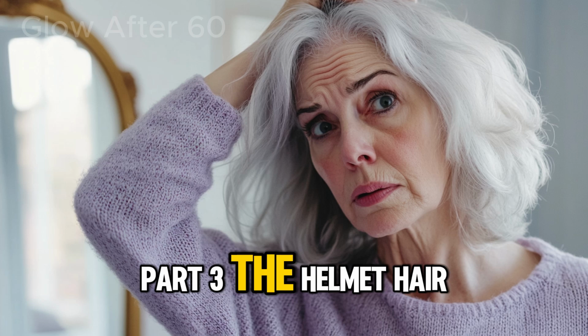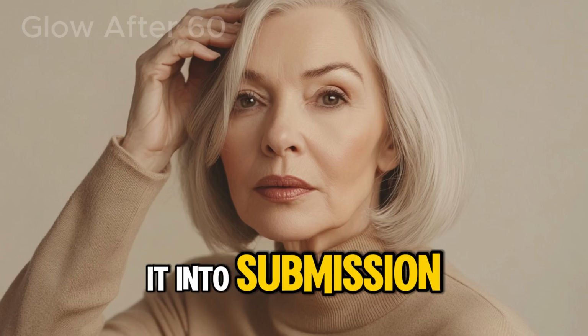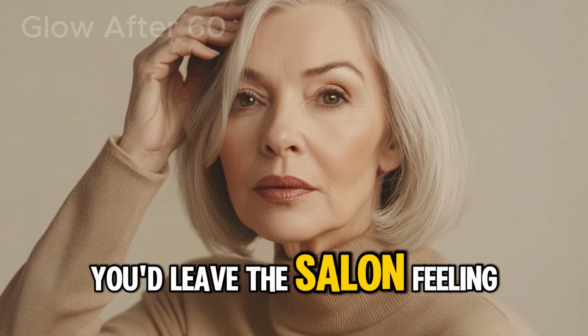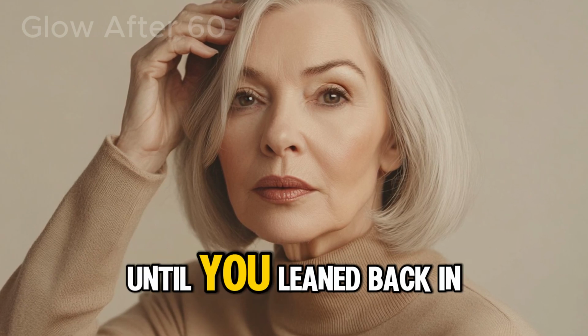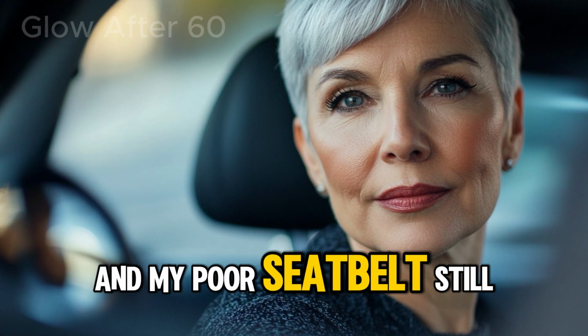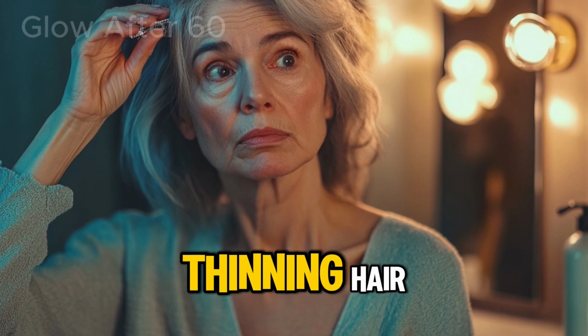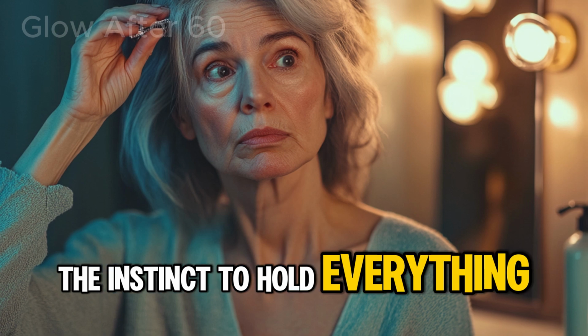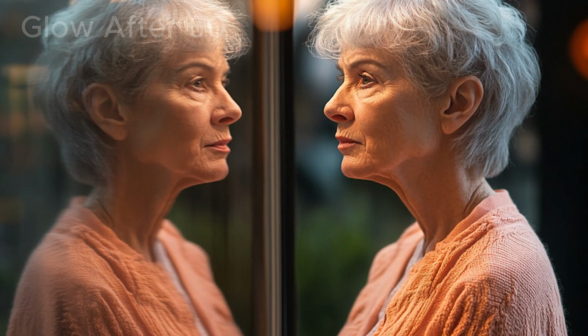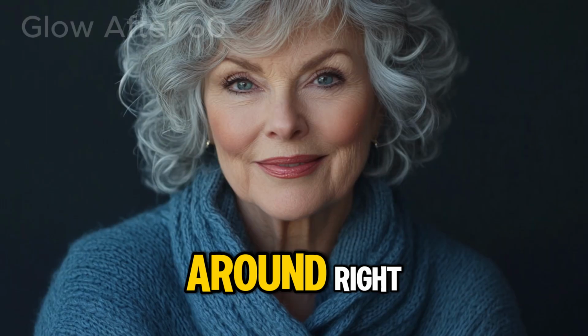Part 3. The helmet hair hang-up. Remember when structured hair meant spraying it into submission? You'd leave the salon feeling fabulous until you leaned back in the car seat and your entire head moved as one. Been there. And my poor seatbelt still hasn't forgiven me. For women over 60 with thinning hair, the instinct to hold everything in place is strong. After all, if it's already sparse, we don't want it shifting around, right?